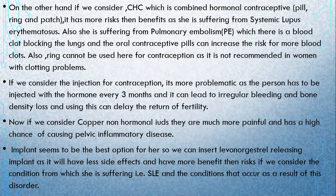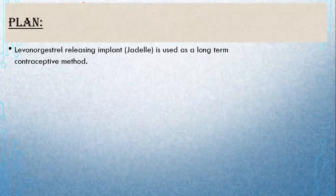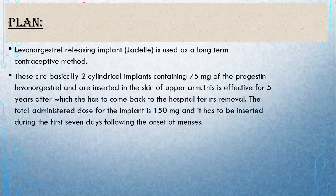Now, we see that only the implant seems to be the best option for her, so we can insert a levonorgestrel-releasing implant, as it will have fewer side effects and more benefit than risk. If we consider the condition from which she is suffering, which is SLE, that is systemic lupus erythematosus, and obviously the subcondition which shows that she is positive for antiphospholipid antibodies, the levonorgestrel-releasing implant is used as a long-term contraceptive method in this case.